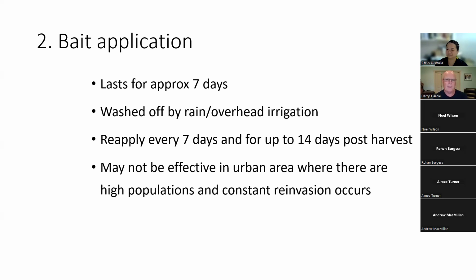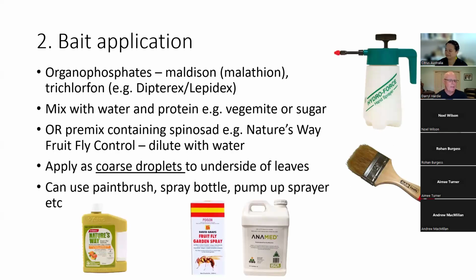Okay, next. So bait application. Not everybody has huge fancy bait applicators and things like that. So these days it's rather limited on what you can use. I've actually been to the APVMA website, because I just wanted to check, because it's a state of flux here. You never know what's been removed from the website and what's no longer available. One of the ones I looked at was Eco Naturo Lure, and I can't find that anymore. People aren't selling it, so I think that one's been discontinued.